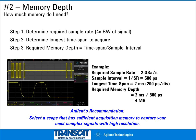The next step is to determine the longest time span of signals you need to capture and display. And then once you know these two things, determining the amount of memory you need is actually quite simple. Time span divided by sample interval, which is simply the inverse of the sample rate. So if I need 2 gigasamples per second and I need 2 seconds of time, simply multiply those two together and you get 4 million points of memory that is required.